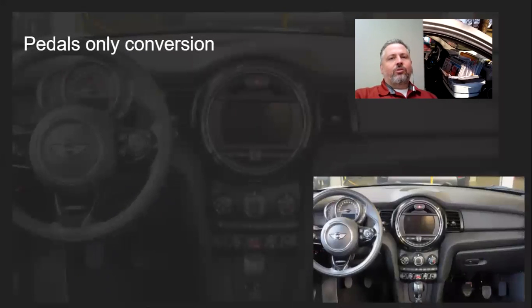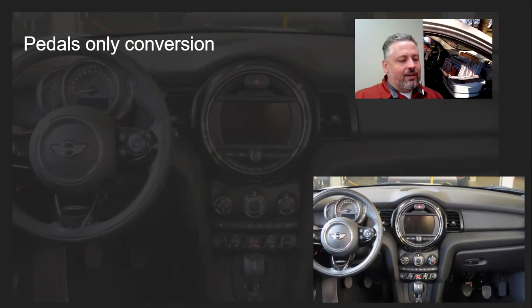Okay, pedals only conversion. This is what I have. There are 7 carriers in my office, and 6 of them have pedals only conversion. That's what almost everybody has. I put mine in myself. Our newest carrier put hers in herself. Some people had local mechanics do it for a couple $100.